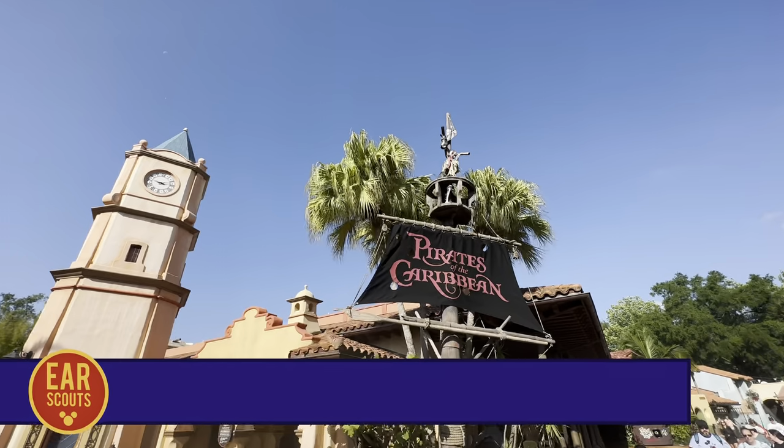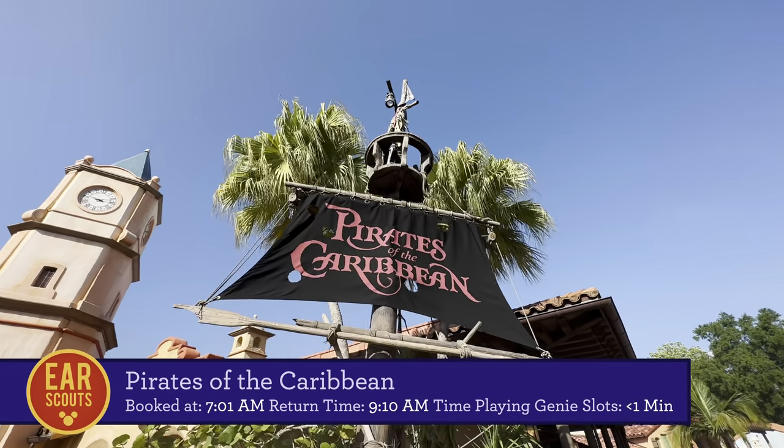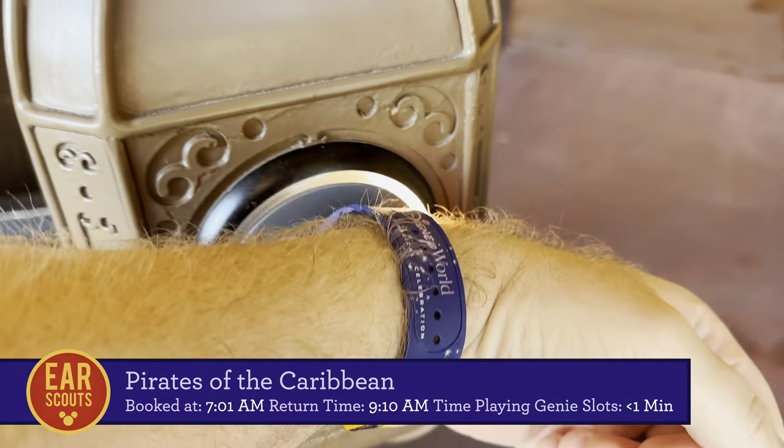I'm gonna get into that in a little bit more detail after we ride our next ride, cause we gotta tap in here before we can book our next lightning lane. So let's go say yo ho yo ho to Captain Jack and the gang at Pirates of the Caribbean.